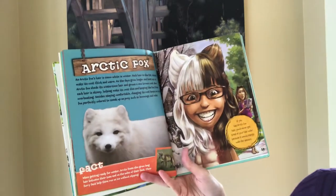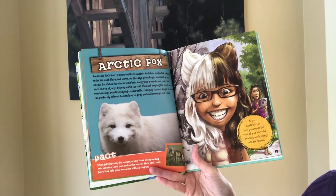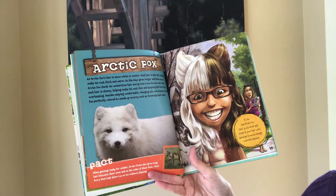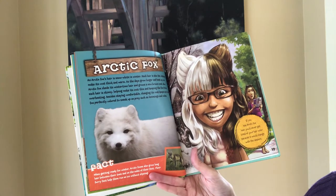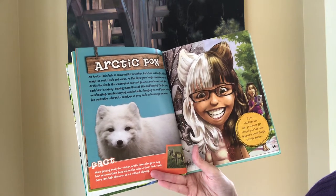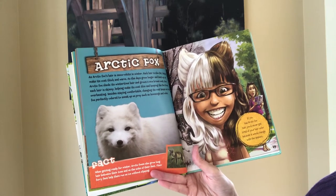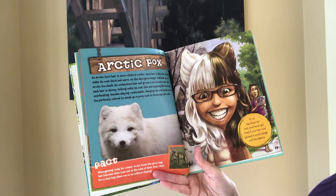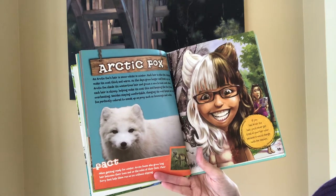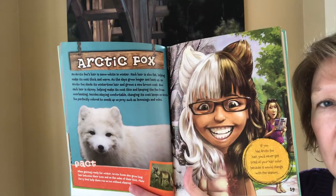Arctic fox. An Arctic fox's hair is snow white in the winter. Each hair is also fat, helping make its coat thick and warm. As the days grow longer and heat up, an Arctic fox sheds its wintertime hair and grows a new brown coat. Now each hair is skinny, helping make its coat thin and keeping the fox from overheating. Besides staying comfortable, changing its coat keeps an Arctic fox perfectly colored to sneak up on prey such as lemmings and voles. So when it's snowy, it has white fur, and when it's not, it gets a little bit browner, it sounds like.